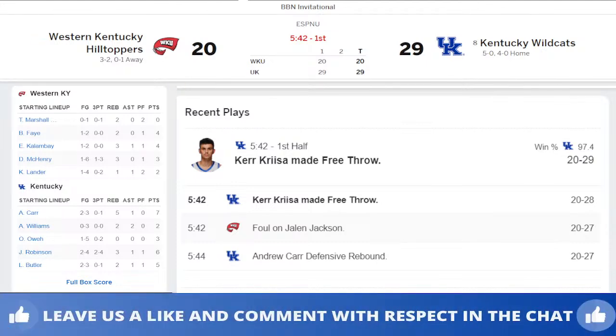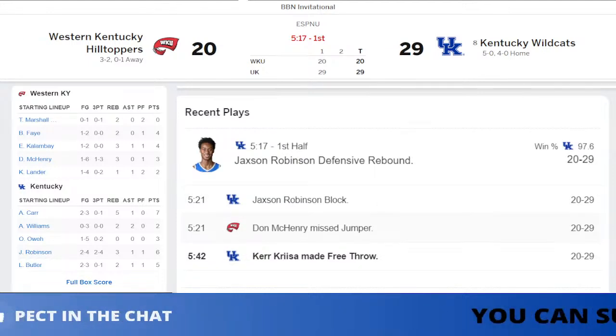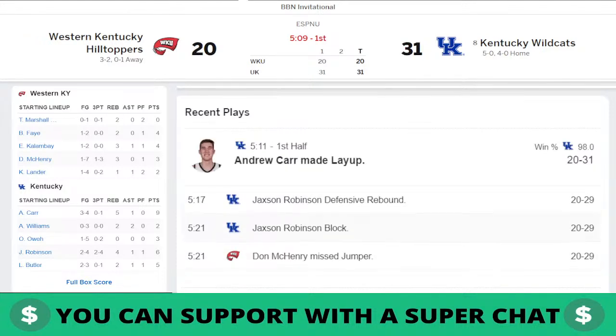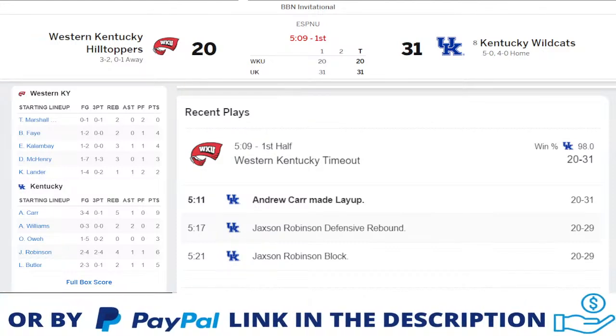McHenry deep on the left side against the defense of Robinson. He'll work it to the wing in front of Kentucky bench. Shaking and baking to the foul line. Step back, leaner had it swatted back in his face by Robinson. Right now McHenry's forcing shots and it's not working out for him. Carr faked the three-pointer. Backs his way in on Phi into the lane. Up for the shot. Around and in by Carr. What a move. And it's now 31-20.